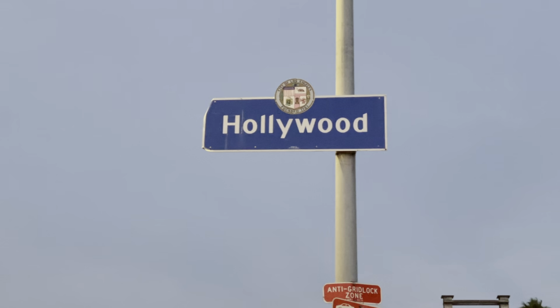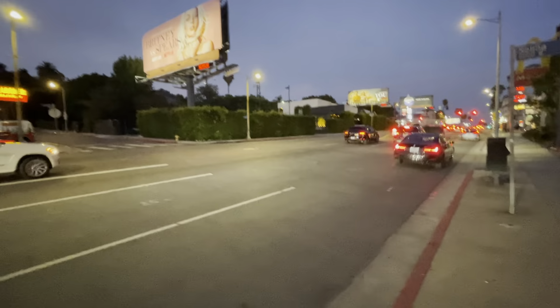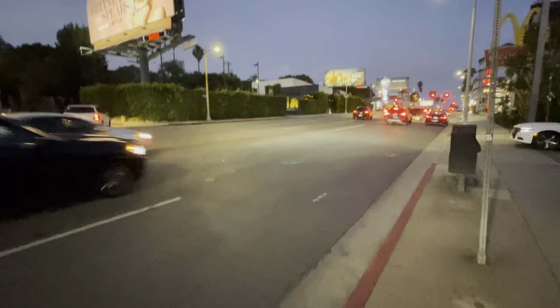There you go, Hollywood, California. 65 degrees, 66 degrees, just wonderful. As you can see, there's no coats. You don't need any coats. There's a dance club over there called Hyde. It gets very, very busy on the weekends and the weekdays.